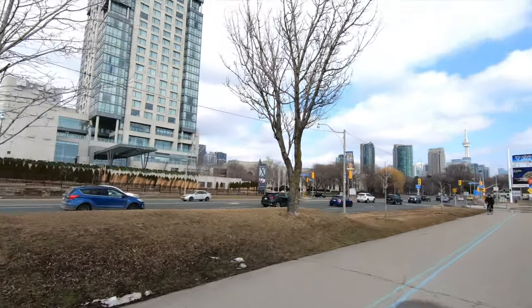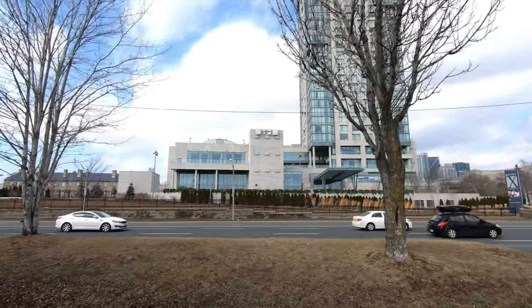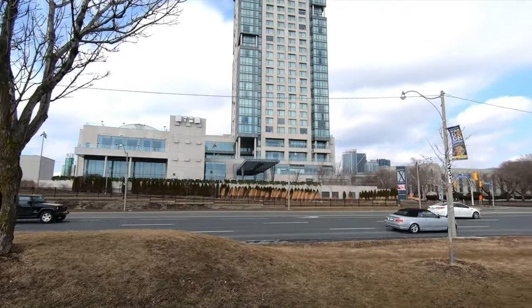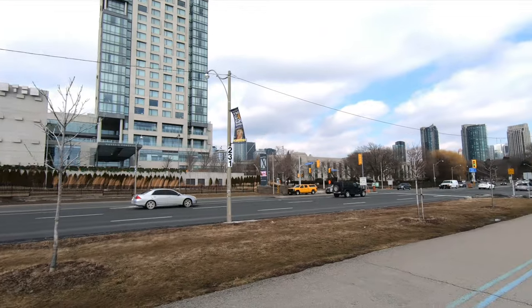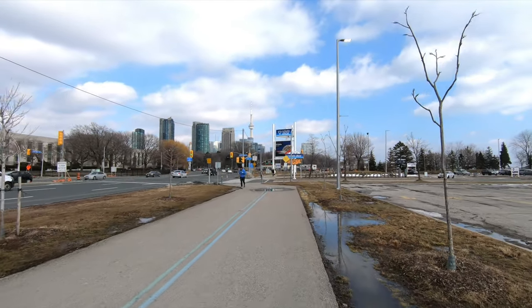Front part of Toronto Hotel X. Corner of Ontario Place Boulevard and Lake Shore Boulevard.